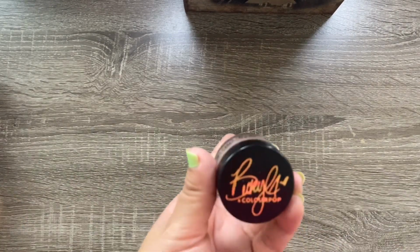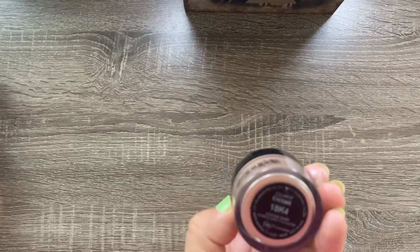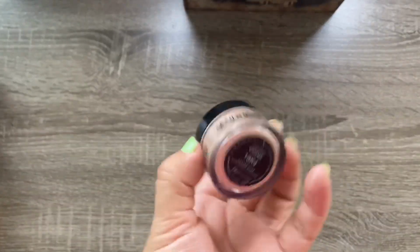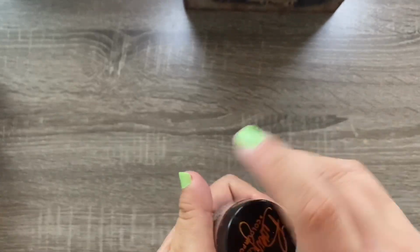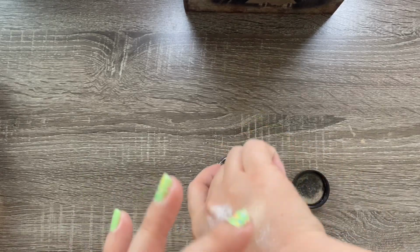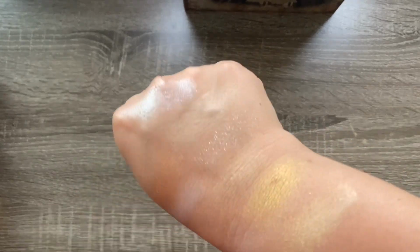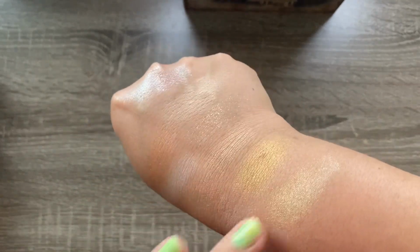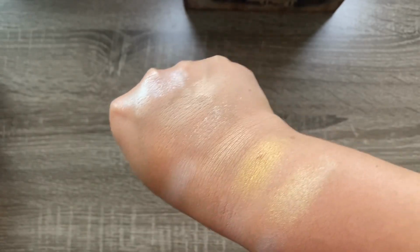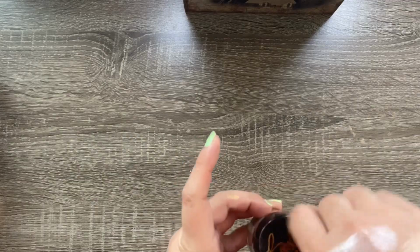And lastly, I have this ColourPop and Becky G loose highlighter, and this one is in Chisme. I had both of the powder highlights from this collection, but I don't need both, so I gave one to my sister already. But I did decide to keep this one. This one is a little golden, but it's not as gold as the Tetris one, so I am going to keep it. Especially because I love Becky G.